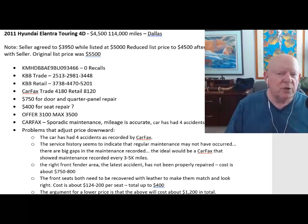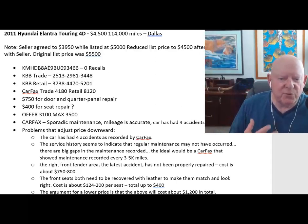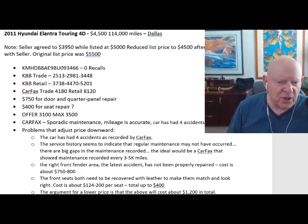Now, as we go look at the car, you're going to notice that there's a right front quarter panel light area that's been damaged, and so there's going to be damage to the door and to the right front quarter panel. That's about $750 worth of damage, maybe a little bit more to repair, and the seat needs to be repaired. So I've preconditioned myself to be willing to pay somewhere between $3,100 and $3,500 for this car.